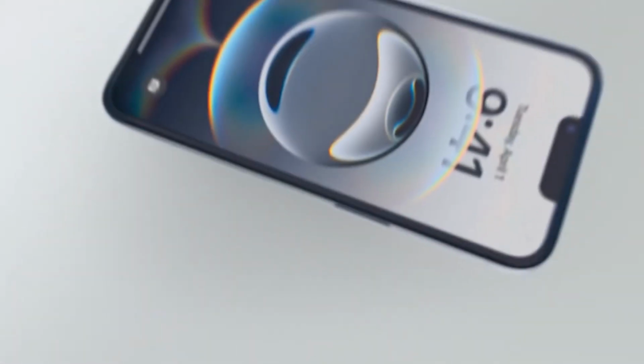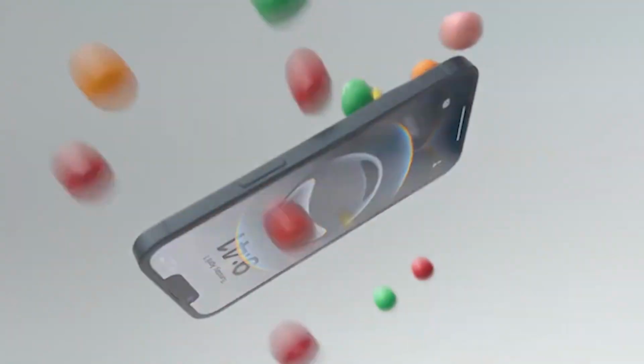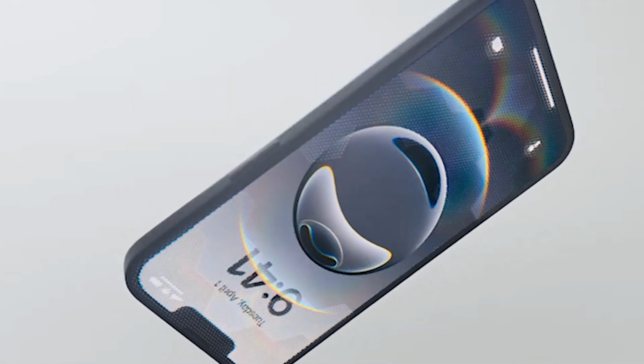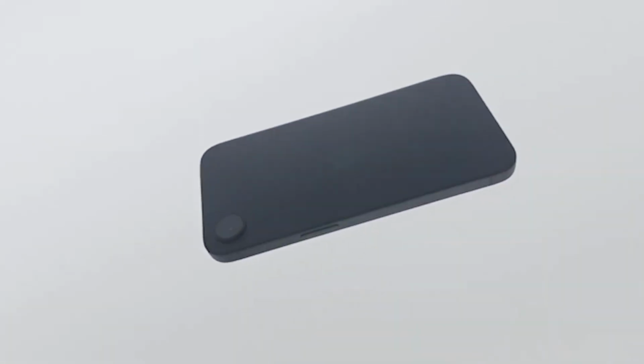So, is the iPhone 16e worth it? If you're looking for a modern iPhone experience at a lower price, this might be the phone for you. But if you were expecting a true budget iPhone, you might be better off looking elsewhere.